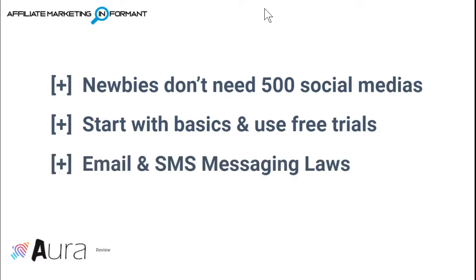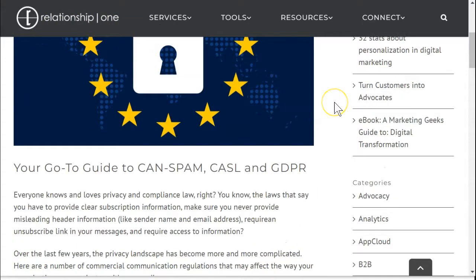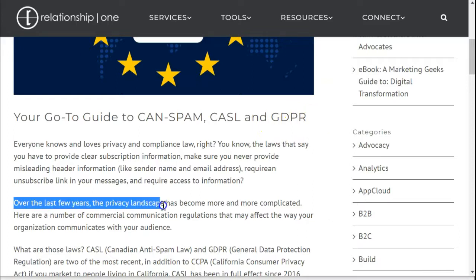And probably the most important, if you're going to start emailing and SMS texting for your business, is you need to know what the email and SMS messaging laws are. If you look at relationship1.com, they have a great article on your go-to guide to CAN-SPAM, CASL, and GDPR. Over the last few years, the privacy landscape has become more and more complicated.